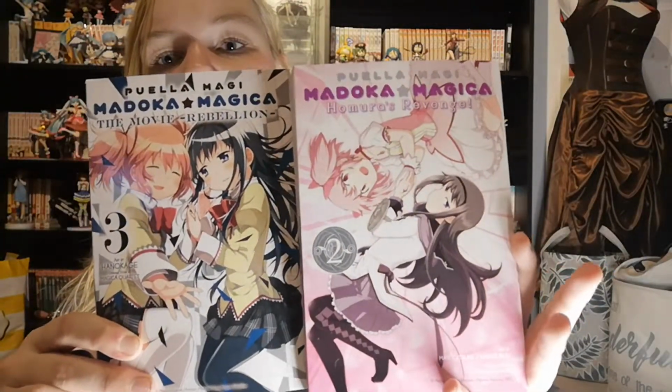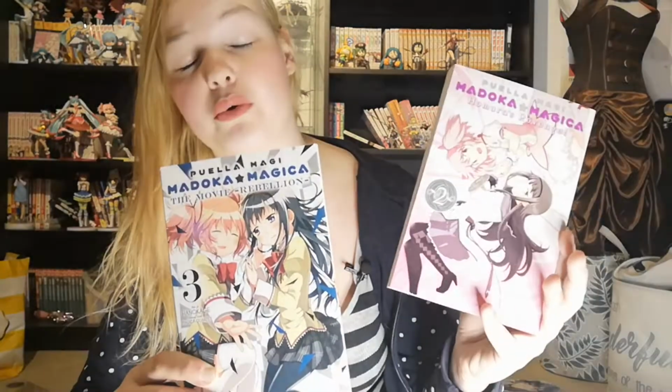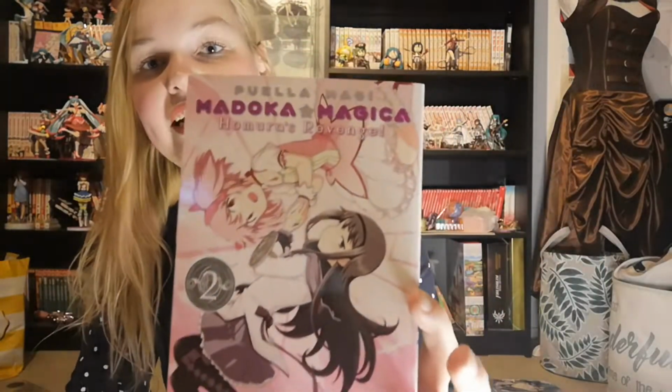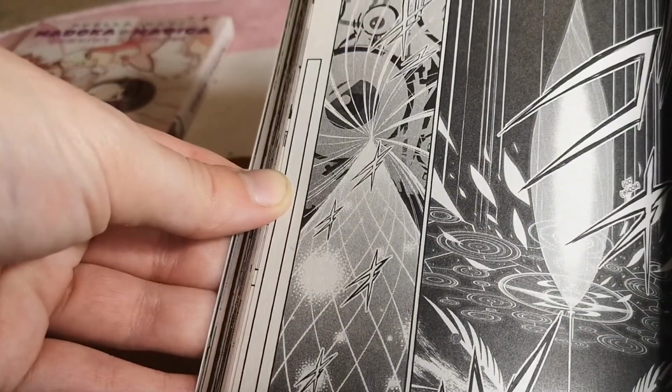Then the next manga in this haul is actually 2 volumes, but it's a little bit cheating because I was collecting something from this manga before. However, not exactly this series. So these are 2 spin-off books of the Puella Magi Madoka Magica series. This one is the final volume, which tells the story in the Rebellion movie. And this is Homura's Revenge, the second volume. I honestly only bought these because I really like Madoka and I want to have as much stuff from Madoka as possible. But it's going to be a really hard time to get the other volumes of these.